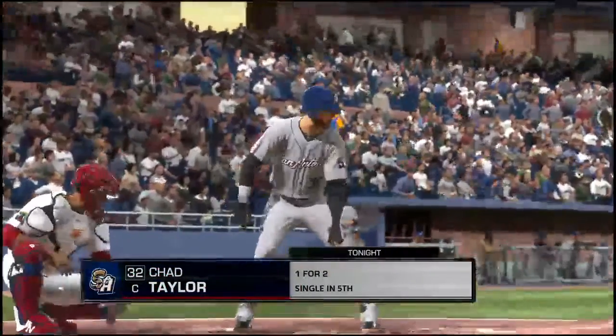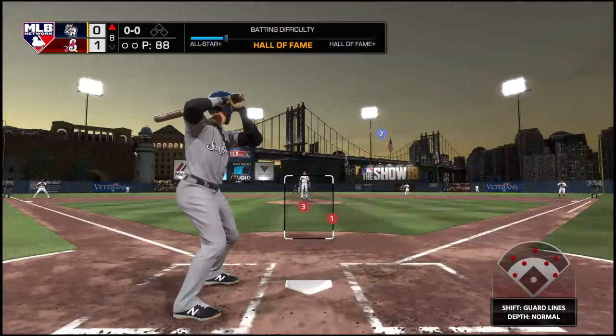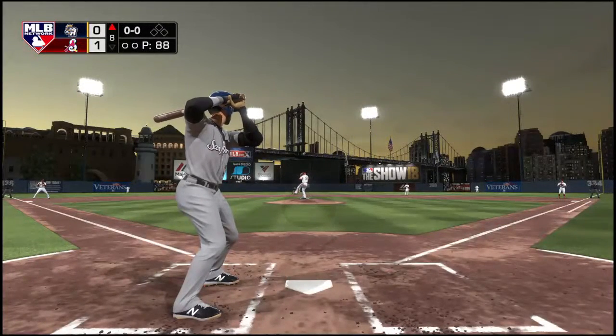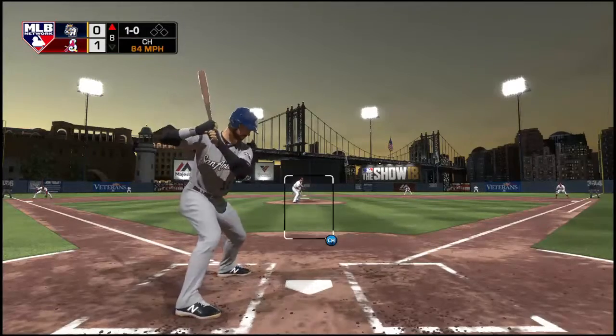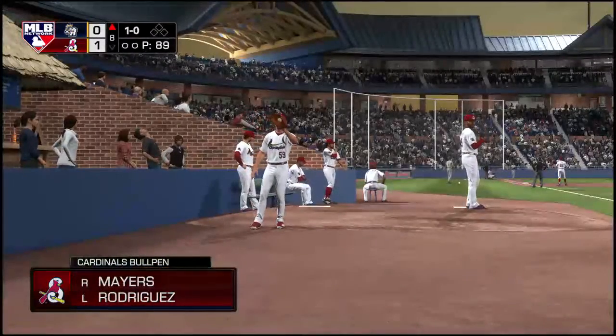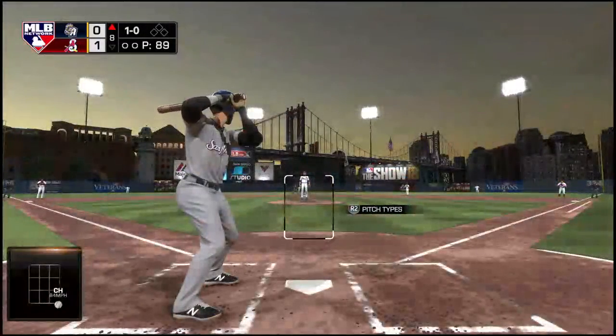Leading off the inning, Chad Taylor, as they'll look to get something going here and even this game up. Starting to run out of time. They haven't been able to score any runs as we're moving late into this one. A perfect time for this leadoff guy to try to get on base and ignite a rally. Now action in the bullpen as their closer starts to get loose out there.